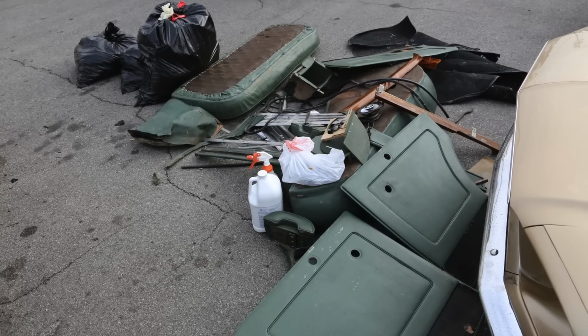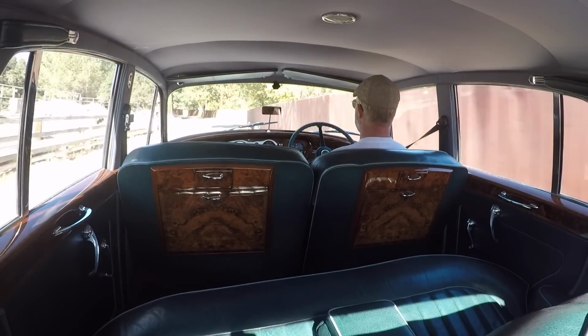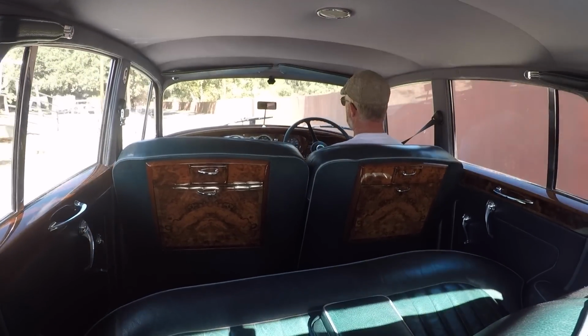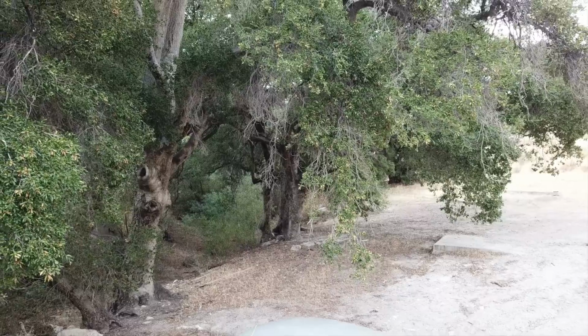Maybe we're wimps, but we did not want to find out that it was an unhealthy situation, and it certainly appeared it might be. So we hired them to gut the interior and strip everything out, and then we jumped in. So all original cosmetics on the outside, couple pinholes and funk and dents and bruises, but again, that's part of the charm.